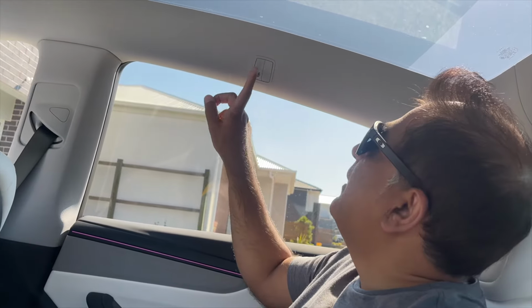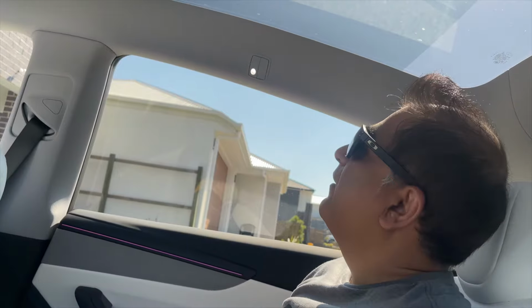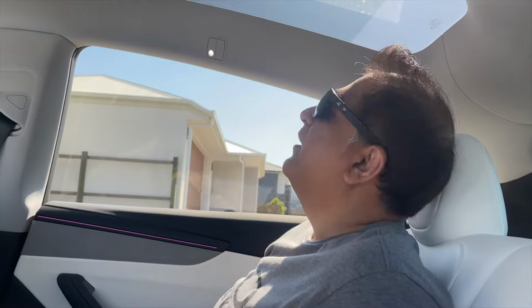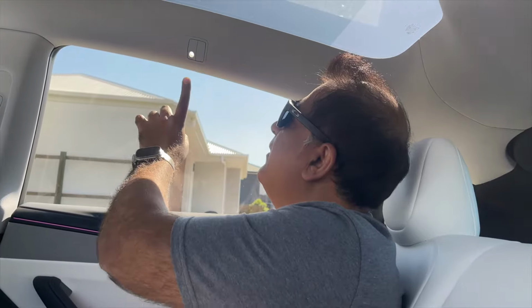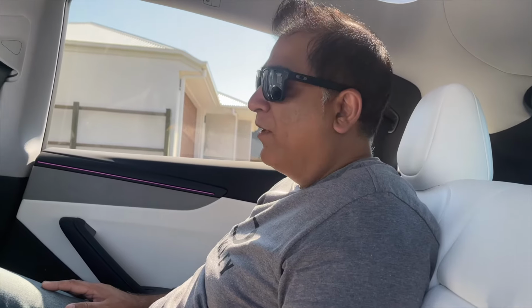And also with a touch of a button, you've got this reading light. If you're traveling at night and you just want to read something over here, this is a very nice option, I would say. Very handy, and with just a touch of a button, it turns on and off.